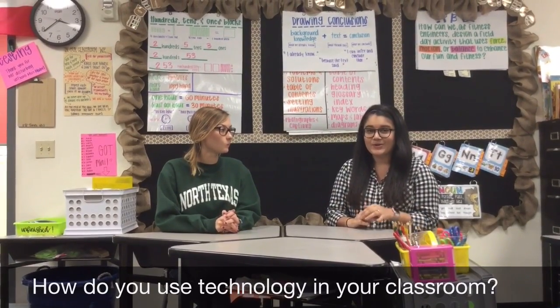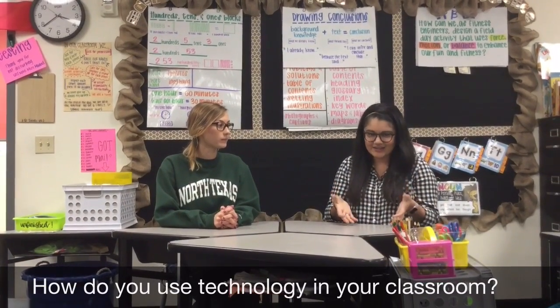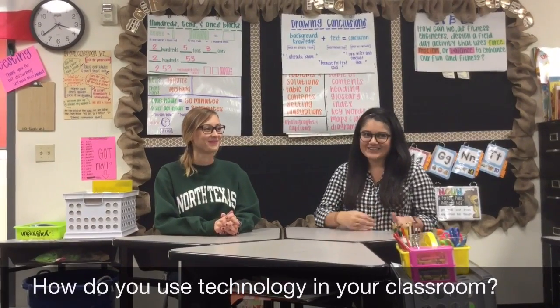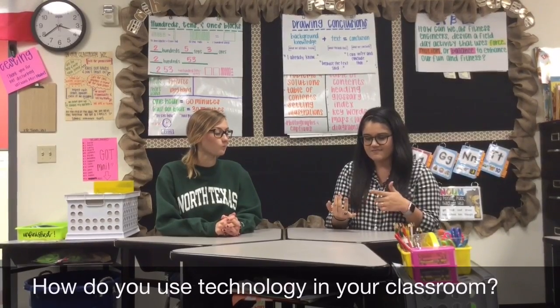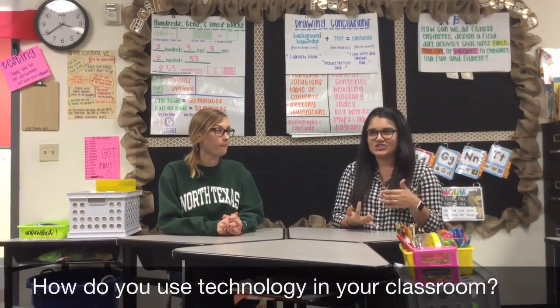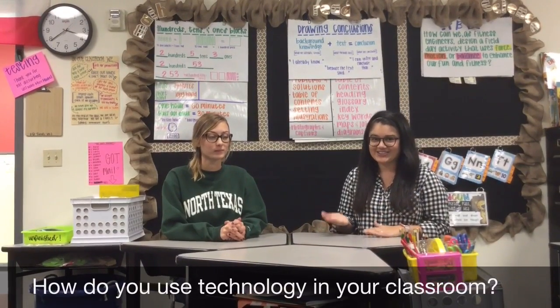I also use an app called Grow for my guided reading. So instead of having a huge binder, which I had my first two years, I've finally transitioned to this app, and it's awesome. It has progress monitoring tools on there. It has all my lesson plans, and it's just a simpler way to stay organized. I also use Doceri occasionally.